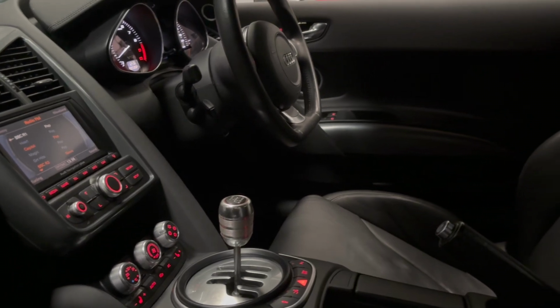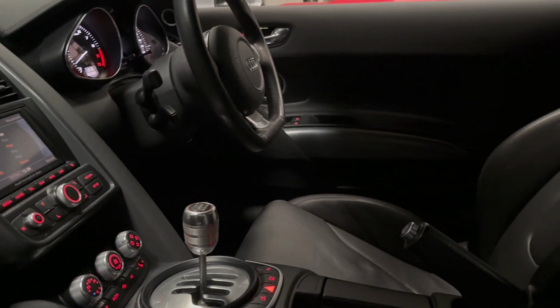And inside the R8, the quality from Audi also really shines through. This really feels like a high-end cockpit. You've got these beautiful figure-hugging seats wrapped in black Napa leather, the flat-bottom steering wheel, but most importantly, in the V10 variant of this car, is this manual gearbox. This makes it such a rare car.